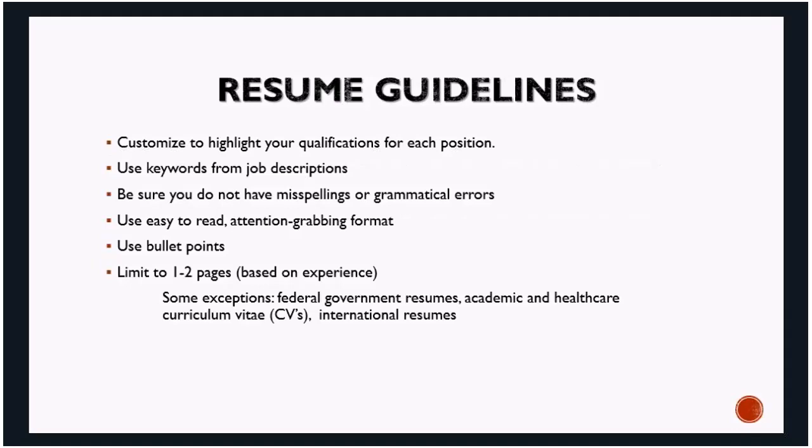Also, be sure that you don't have any misspellings or grammatical errors. We already talked about how important written communication skills are to an employer, and that's the first impression they have of your written communication skills, your cover letter and resume.